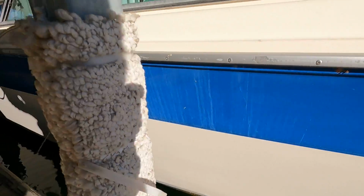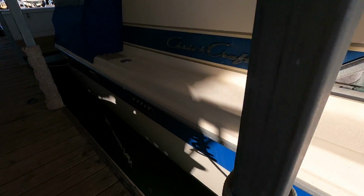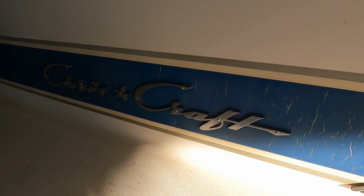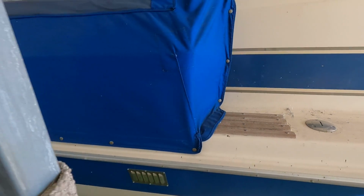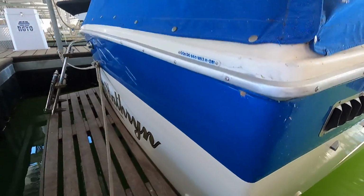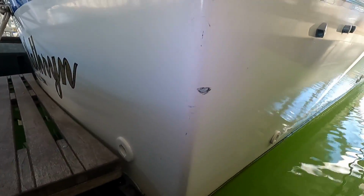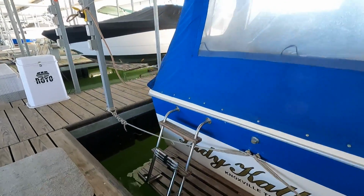I haven't really noticed anything over here on the starboard side. On the port side, there was a little bit of a mark below the rub rail. I'll walk back over there so you can see that one more time. And back here we've got some dust and dirt on it from where it's been under this covered slip. A little bit of a mark right here on this corner, nothing major.